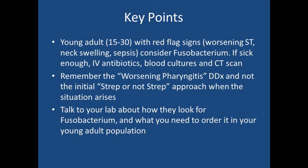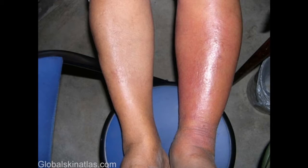Hey, if we had many cases, what would it take if I wanted to look for this? What would I order? Your lab will help you, but it's not part and parcel with the usual algorithms, okay? All right. Oh, my favorite stuff.